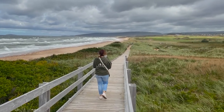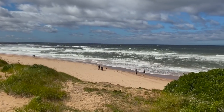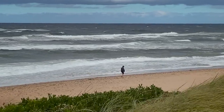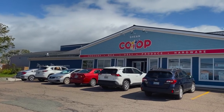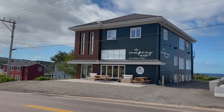So once we got to town, we decided to stop at the main beach here, Inverness Beach, and there's a storm just off the coast of Nova Scotia, a hurricane, and oh my, the waves that are coming in here right now are unbelievable. This beach is usually really calm. The town itself has everything you need though. We went to the grocery store, stopped at Route 19 for some craft beer, and then our favorite coffee shop on the way back to the tiny house.